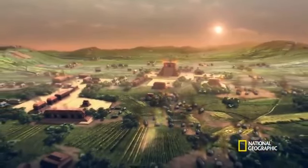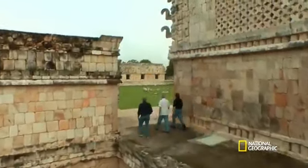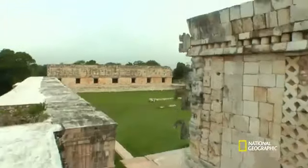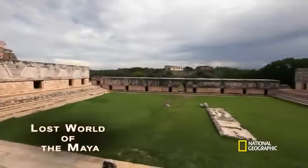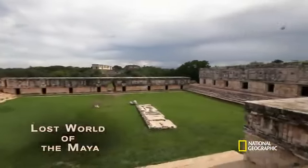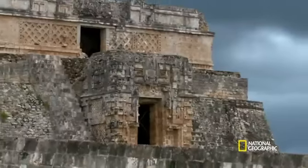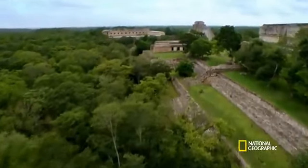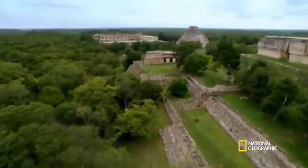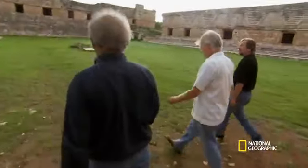But along with this portrait of a prosperous society, Bay's colleagues, Bill Ringel and Tomas Gallardo, are finding evidence of a disturbing political trend on the rise. Twenty miles from Kiwik is the majestic city of Uxmal. In the 800s, it rose to become the powerful political capital of the region. Local kings, like the king of Kiwik, likely traveled here to conduct diplomacy and pay tribute to Uxmal's royalty.